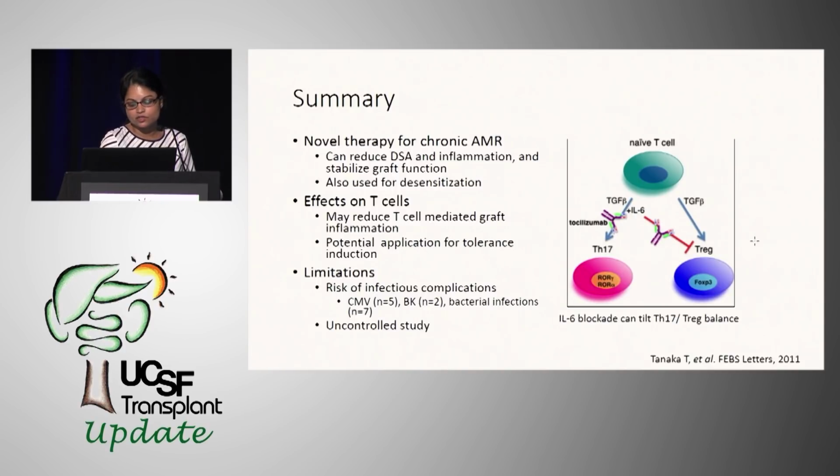In addition, as Dr. Vincenti pointed out, IL-6 is a pleiotropic cytokine that has effects on T cells as well, and is actually involved in the switch, where a naive T cell decides whether it wants to become an effector Th17 cell or become a Treg cell. So blockade of IL-6 would tend to preferentially direct the naive T cell towards the Treg pathway. And therefore, it has a potential application for tolerance induction as well as part of de novo transplant immunosuppressive regimens.